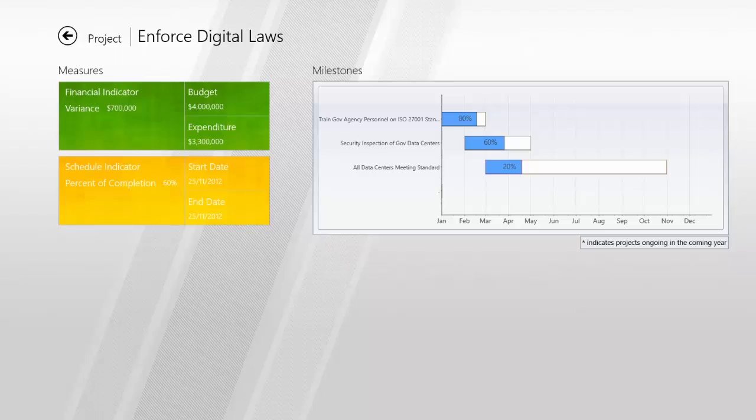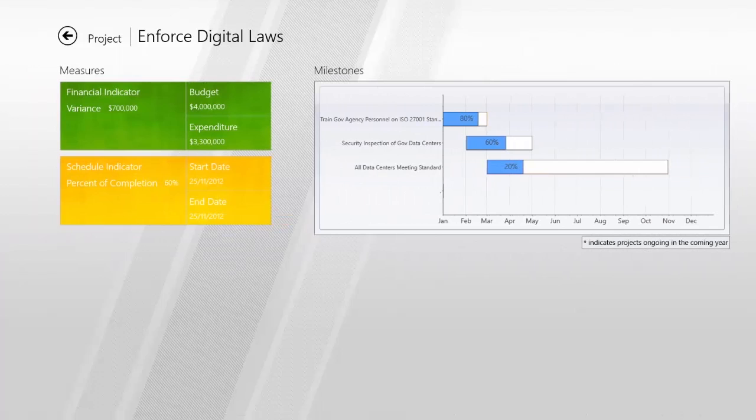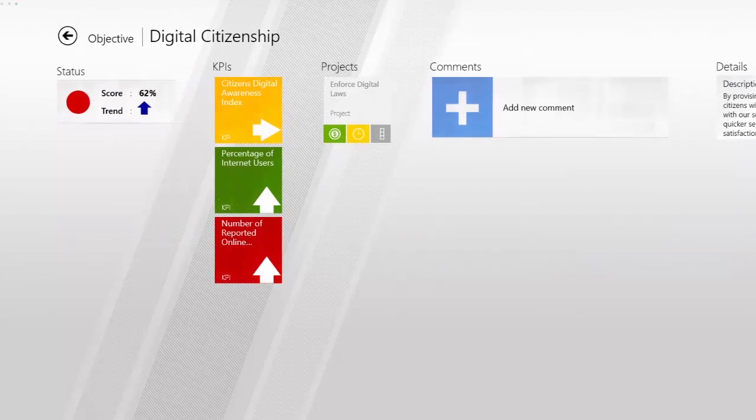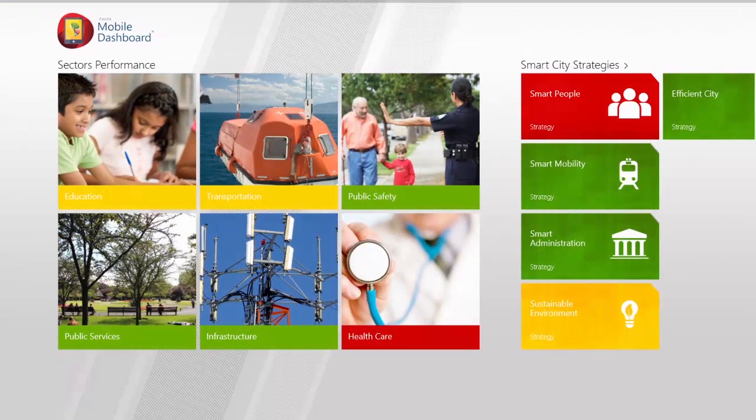As in the KPI dashboard, Khalid has the ability to contact the project owners and collaborate about the results to ensure that the performance of the milestone is on track. With this, Khalid has reviewed the strategy of the sector and the strategy for his city and has collaborated about the results to ensure that the performance is enhanced.